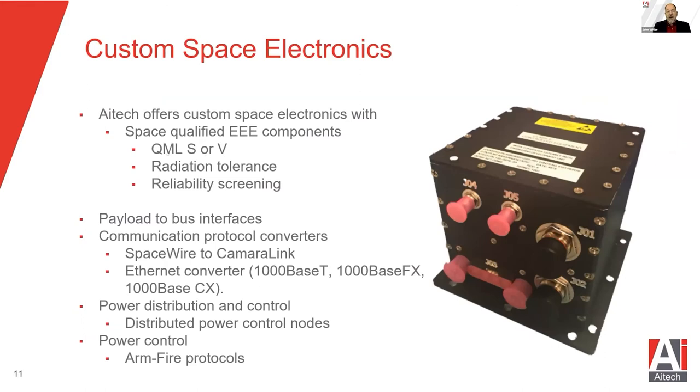We have offerings for higher level components as well. So we satisfy the mission requirements for reliability and quality as well. So that's our SP0S system.